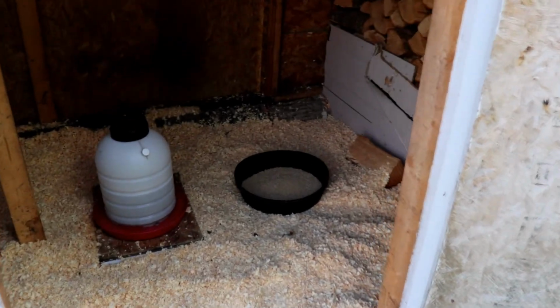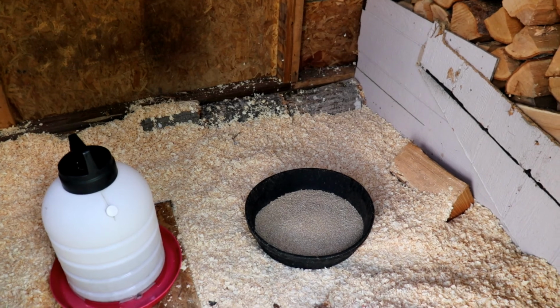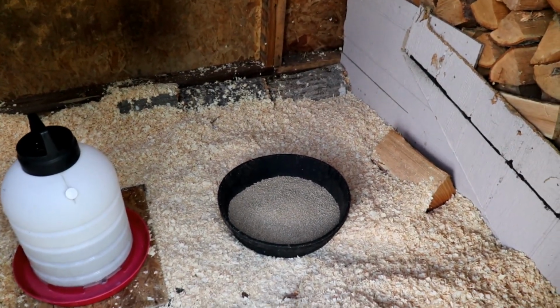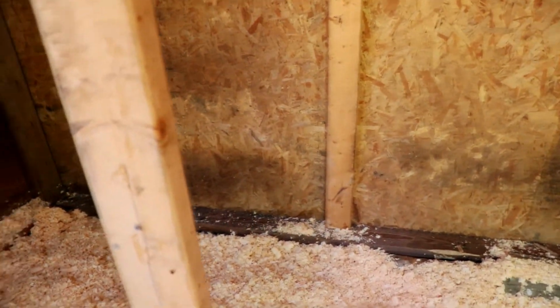So the meat chickens are getting so big, they're getting cramped in their little thing. They have got to move out to the coop. So today's the day. We've got fresh shavings down, and we put a little hatch door in so they can get out to their pen. We put this rabbit wire stuff on the windows so no animals can get in. We have that on all the windows so they're safe.